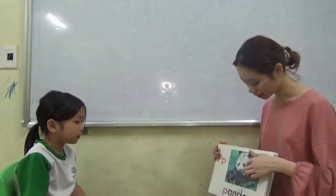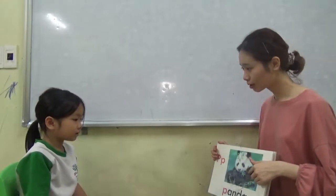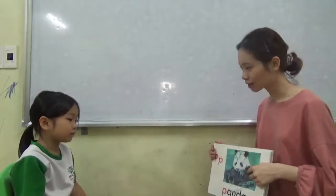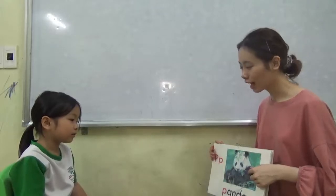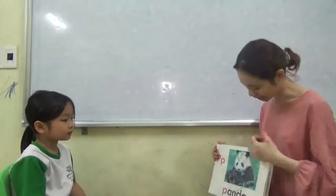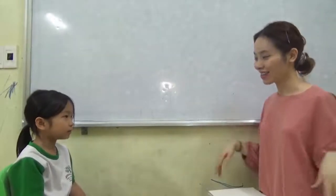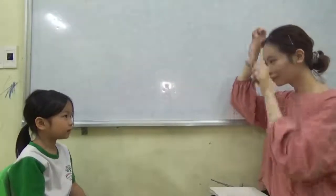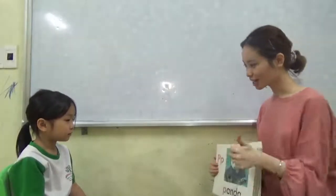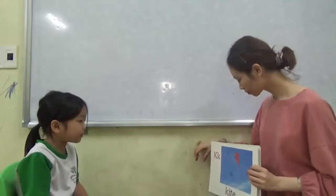What color is this panda? Is it blue? No. What color is this? Black? Yes. Is it white? Yes. Is the panda big or small? Big. Can it fly? No. Can it climb? Yes. Do you like panda? Yes, I do.